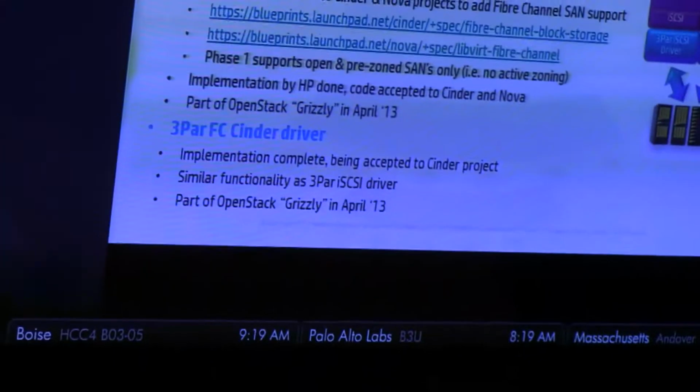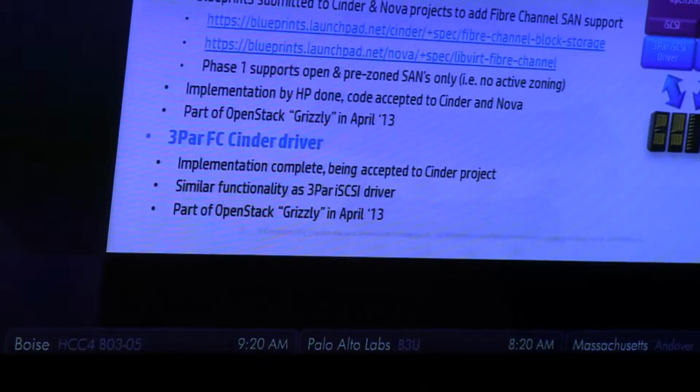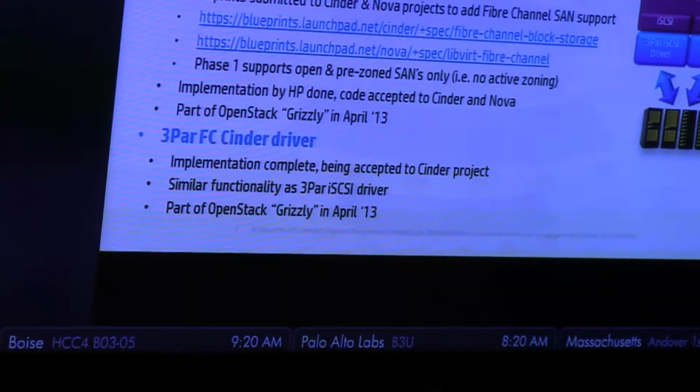In order to support this release, we also created a fiber channel driver for 3PAR. So there's a Cinder driver that works along with this fiber channel support to allow you to allocate fiber channel storage for OpenStack volumes. It works just like the iSCSI support, but it works over a fiber channel network instead. Go to the next one.